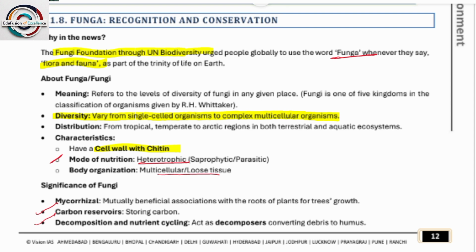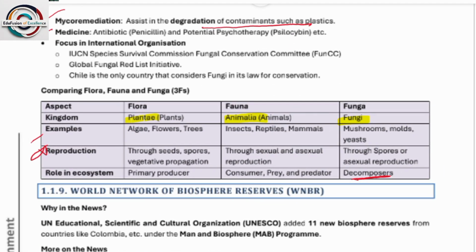Okay, so this is nothing like same only. There is nothing extra. So see, here's some difference between flora, fauna, and funga. Flora is plantae, I hope all of you know. Fauna is animalia, and funga is fungi. Example: algae, flowers, trees; and fauna is insects, reptiles, and mammals; and in funga it is mushroom, molds, and yeast. Reproduction is through seeds, spores, through sexual and asexual reproduction, and through spores or asexual reproduction. So it is a combination of both.